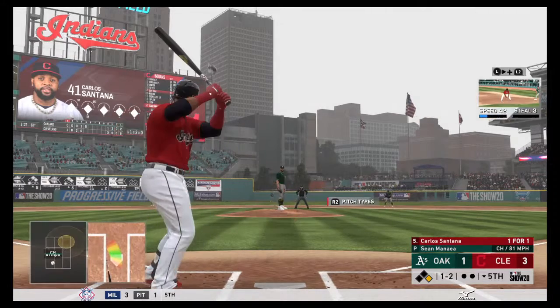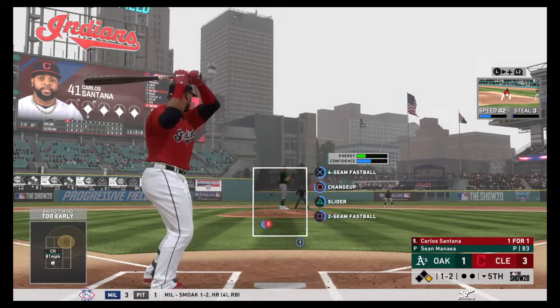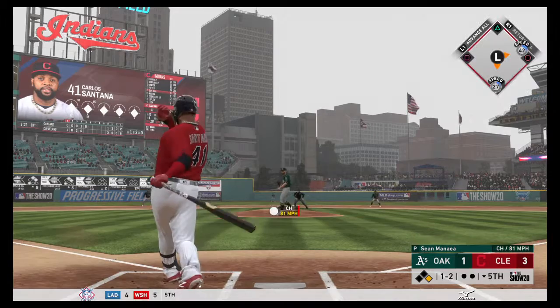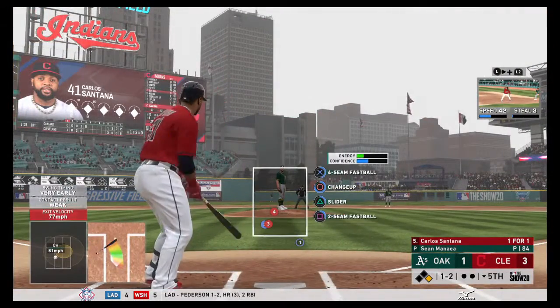Changed things up on him, and he got him to swing through it. 1-2 now. Classic case of the front shoulder flying open on that off speed. Needs to stay compact and stay in a big part of the field. Had to sit back on the changeup, and he did a good job to get the bat on that one.